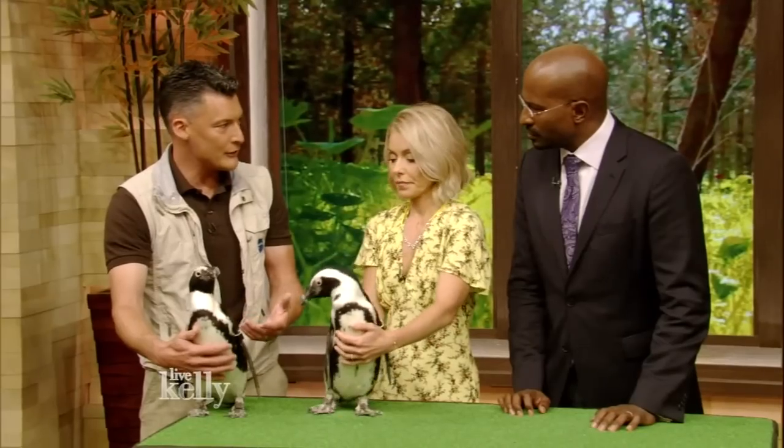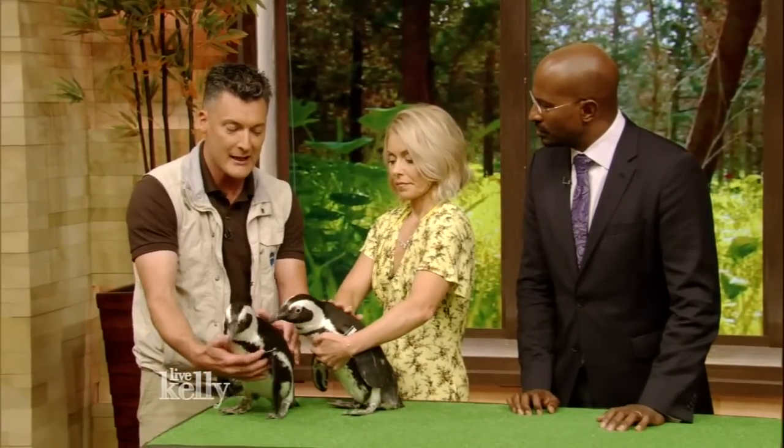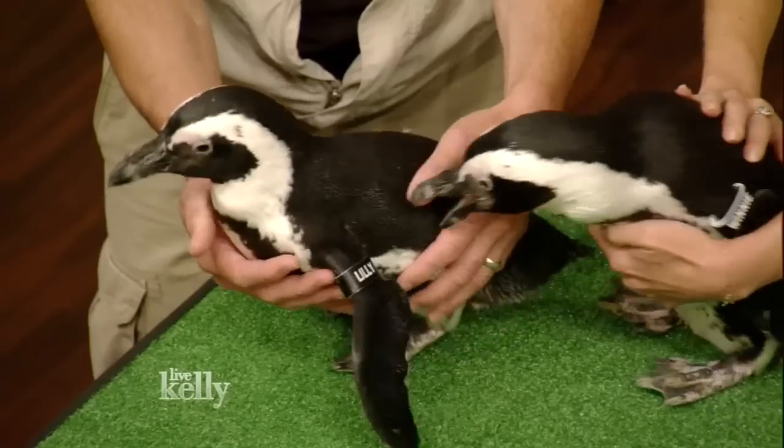The guano is being harvested, though, for farmland because it's great fertilizer, high in nitrogen and rich in a lot of different things. So what's happening is they're losing their nesting sites. Zoos are creating nests that we can put out in the wild for them and help balance out their population numbers.